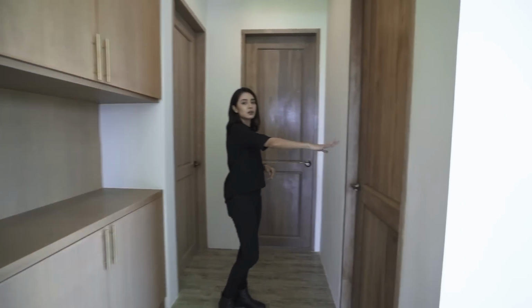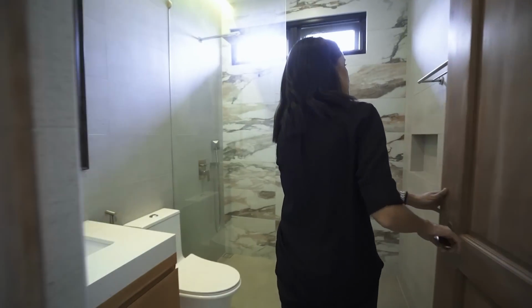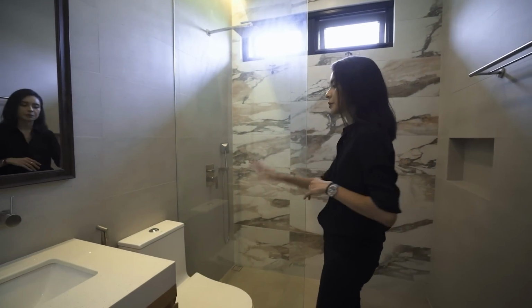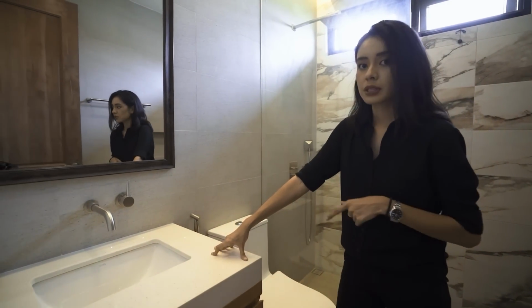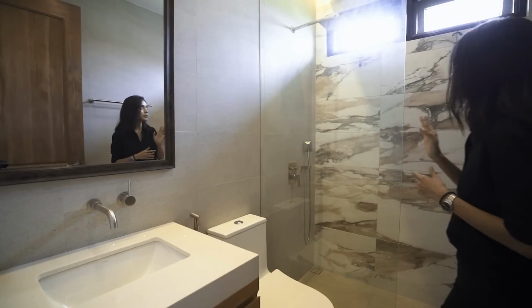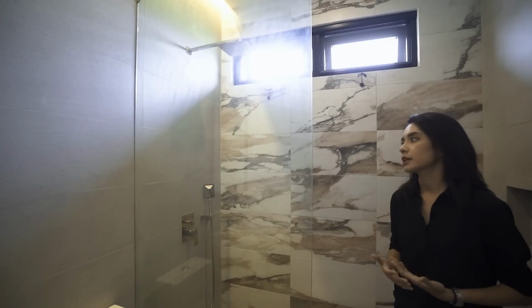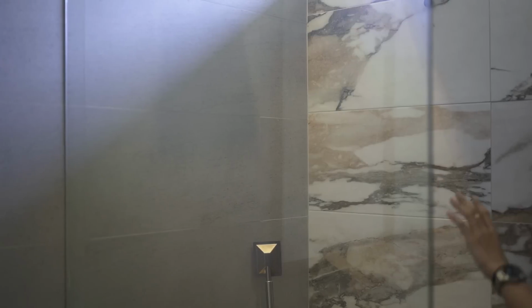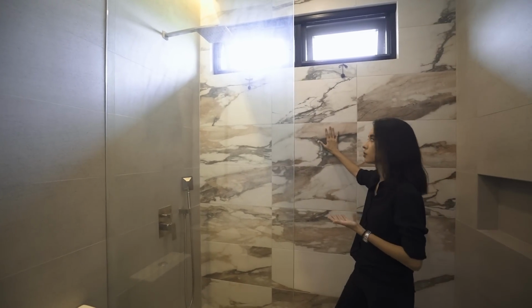Then in here we have your common toilet and bath. So check this out. Of course, you have your partially enclosed shower space, your water closet, and your sink, which, by the way, also has a quartz countertop. But what I noticed going in here was they used two different kinds of wall tiles. So you have this gray and you have this marble. So that might look a little plain to you in contrast to this, because it's, again, marble stone texture, right?